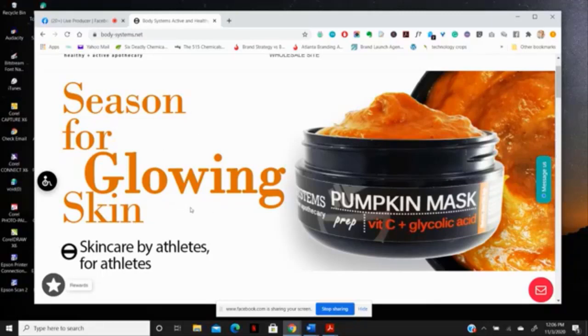So, season full of glowing skin. Terry, good job on this, because now this is not a tagline. We don't want taglines in here. Even though skincare by athletes for athletes is kind of Terry's tagline, it also tells me a lot. It's also a very short value proposition, which I love here. I know exactly what I'm looking for. Pumpkin mask tells me that it is for this season. Glowing skin tells me what the promise is that she's going to deliver. And again, skincare by athletes for athletes, I know who this is directed to. So good job on this, Terry.